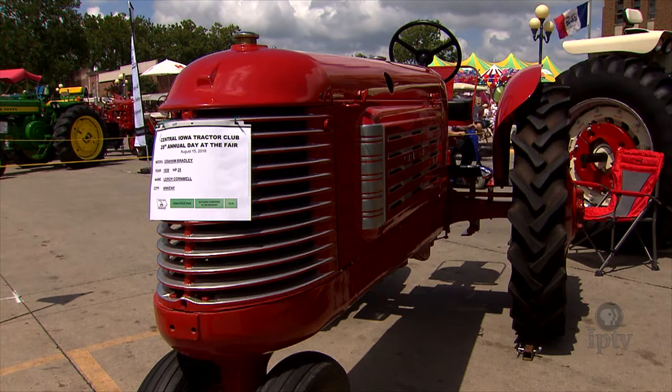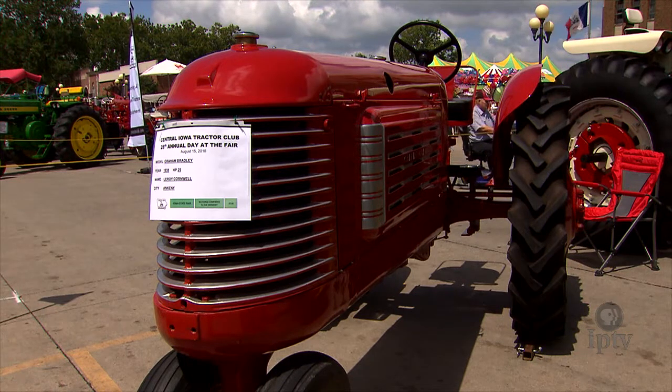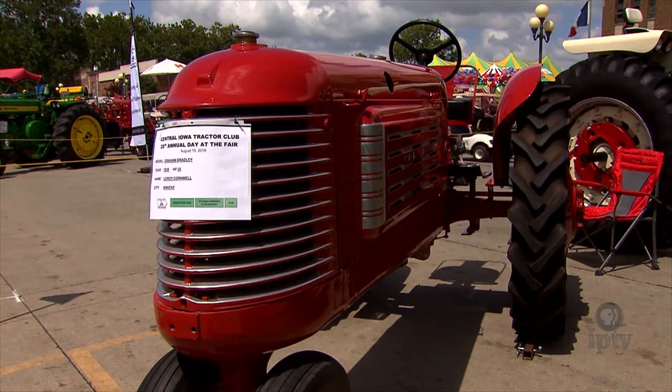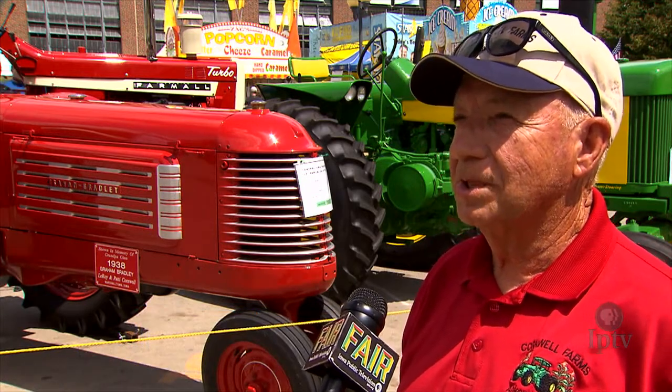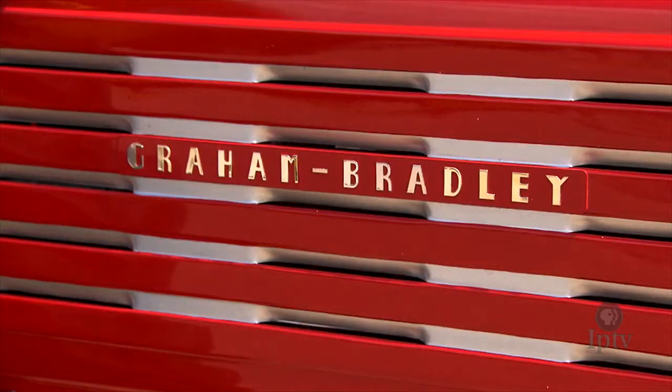Well, this particular Graham-Bradley here is one Dad bought. He died in '98, and he bought it a couple years before. He bought a new '37 from Sears and Roebuck and drove it home from Des Moines to the farm. And I've got that one at home to do yet, but this one got done first.